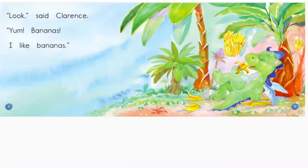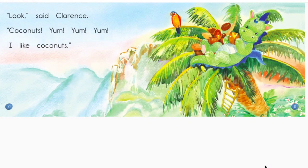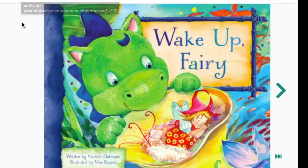The last thing I want you to see is on this page. Clarence is eating coconuts. Can you say that word? Coconuts. That one's kind of hard to figure out. I thought I'd help you with it. All right, it's time to read. Let's go back to the beginning. We're going to read together. I'll read the page and then you'll read it after me. You can use your pointer finger or you can just follow the words with your eyes.